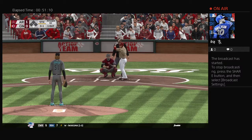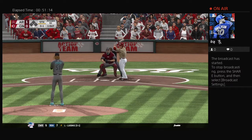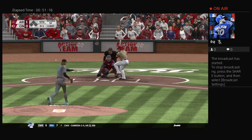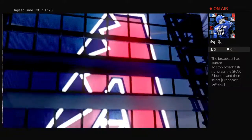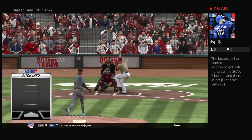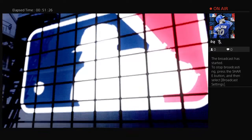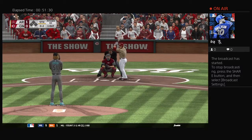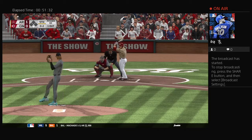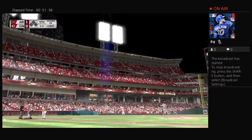1 out, nobody on. A cold strike on the inside corner. And Dan, that's a pretty good example of why he's such a great pitcher. Yeah, stuff. Stuff is obviously the important key to being dominant on the mound, but it doesn't mean a whole lot if you don't have outstanding control to go along with it. But he does, and he really spotted that pitch. And he misses there, 1-2.